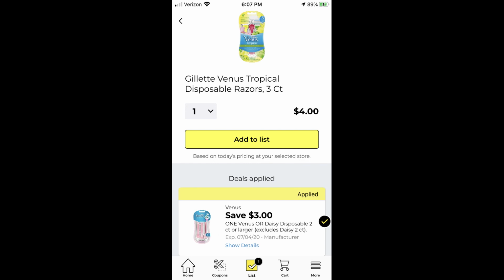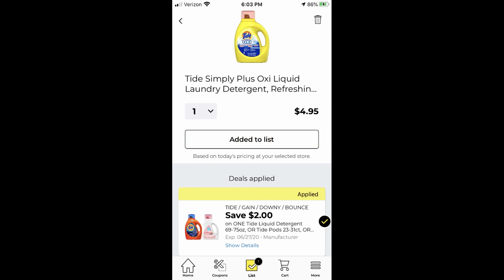Now a few razor deals. Here's the Gillette Venus 3-count razors. They are regular $7. There's a $3 off digital that attaches to them, making them just $4. And the last one that I'm going to do is this Tide Simply Oxy liquid detergent. It's the $6.95 one. It's the bigger one. This $2 off Tide digital coupon attaches to it, making it just $4.95 for that.